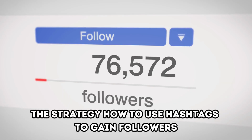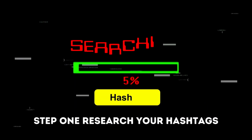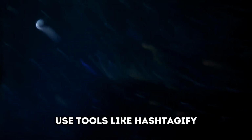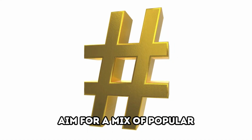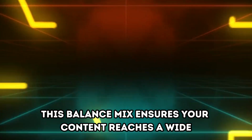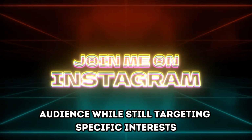The strategy: how to use hashtags to gain followers. Step 1. Research your hashtags. Start by researching hashtags relevant to your niche. Use tools like Hashtagify or Instagram's own search function to find popular and trending hashtags. Aim for a mix of popular, moderately popular, and niche-specific hashtags. This balanced mix ensures your content reaches a wide audience while still targeting specific interests.